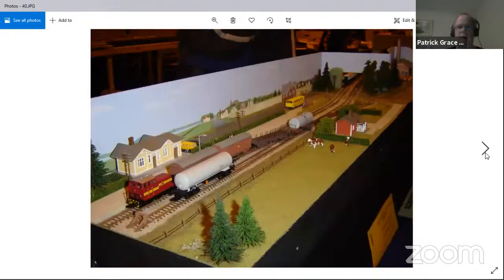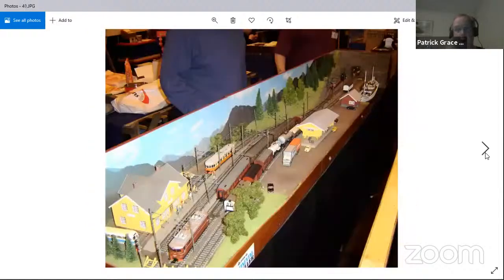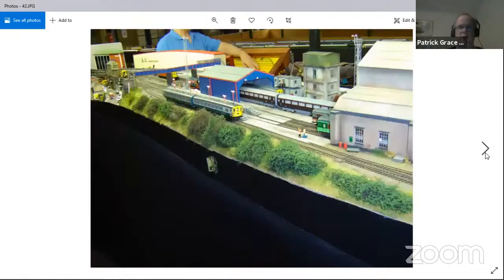And we have a Finnish N gauge layout, again the only one in the UK. And Norwegian, there's several Norwegian layouts about, including a rather narrow gauge one, which I've not seen.